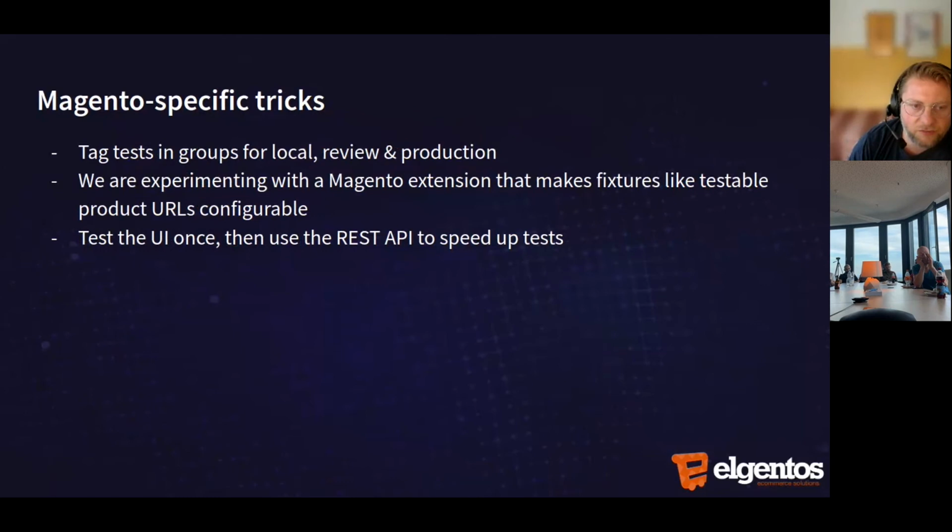The rule is test the UI once, so you make sure the UI works. And if you need to do the same action again, and there's a REST API endpoint available for that, use the REST API endpoint, because in that case, you don't have to run through the UI again, because you already tested it, but you do want the outcome.